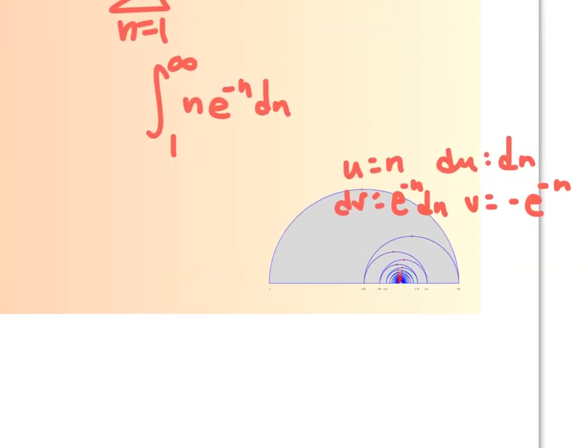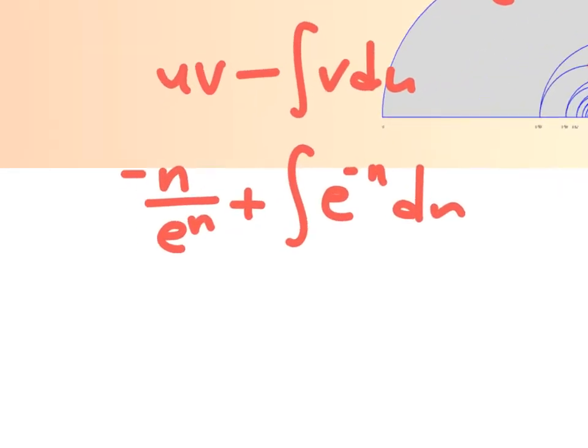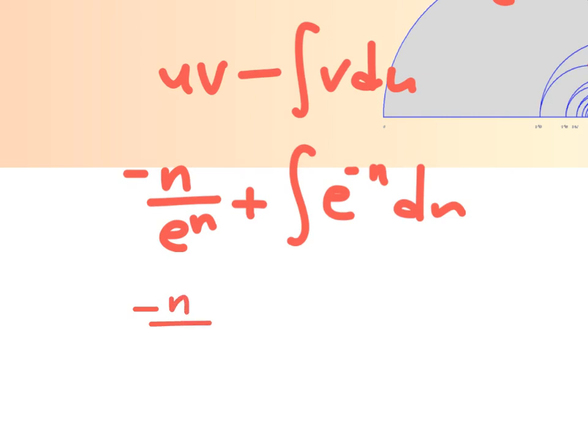So as we evaluate, we've got uv minus the integral of v du, right? That's our definition of integration by parts. So that would be n times negative e to the negative n, minus the integral of v du. So I'm going to bring the negative from negative e to the negative n outside and get that. Of course, this is all going to be evaluated from 1 to infinity. So that'd be negative n over e to the n minus e to the negative n evaluated from 1 to infinity.